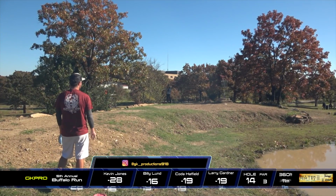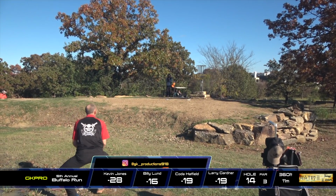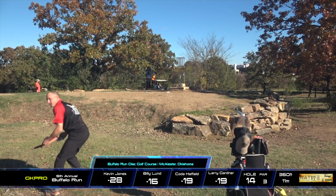Coda's got a long look here. I'm sure he's looking to make this one. Oh wow, laying maybe up. Not. Yeah, and this is one of those holes where it's so hard to actually run this basket off the tee because you know that pond's there. Mhm. I'm gonna go over it. Threes are good after.